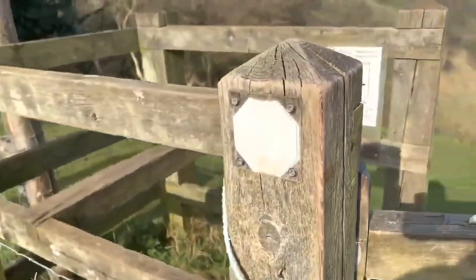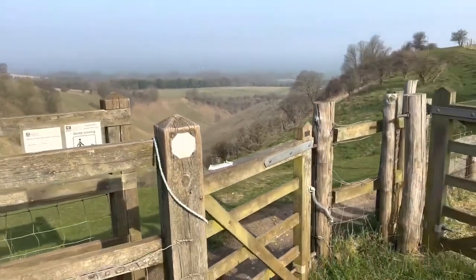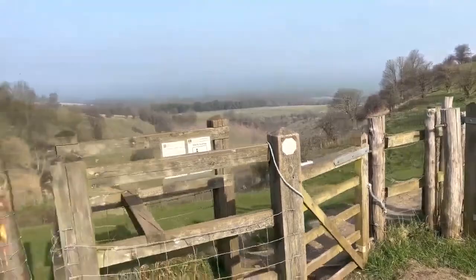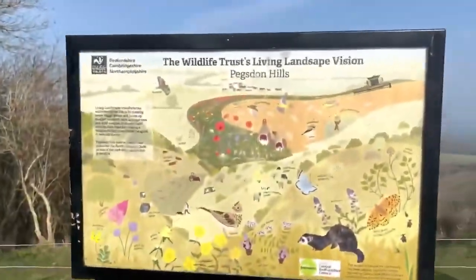And as they request, please don't forget to put the rope back around the post, and keep the gates locked, so the animals don't escape to the bits they're not supposed to be in.